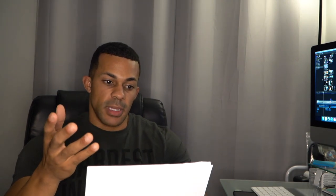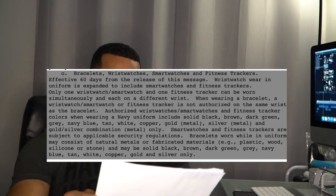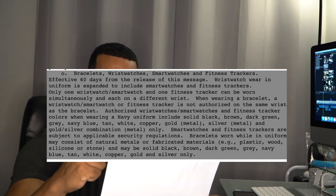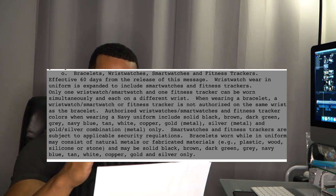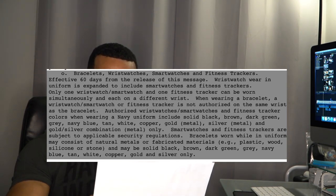Another big one that's going to affect a lot of sailors is going to be bracelets, wristwatches, smartwatches, and fitness trackers. Effective 60 days from the release of this message, wristwatches worn with the uniform expanded to include smartwatches and fitness trackers. Only one wristwatch/smartwatch and one fitness tracker can be worn simultaneously, and each on a different wrist.